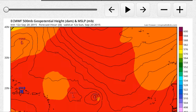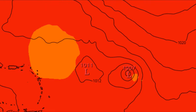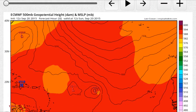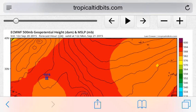See right here, you can see here's the remnants of Tropical Depression 9. The remnants are right there in that big yellow spot. That is what I'm talking about with the sheared stuff. So that really just dissipates. It really moves to the west.